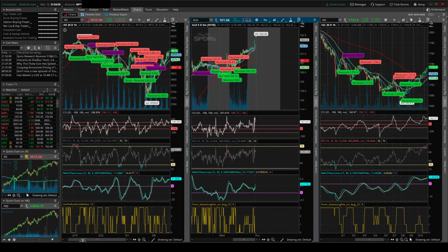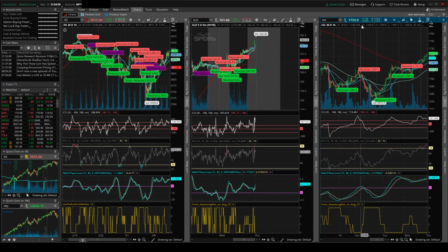Firstly, /GC, this is our gold futures. Notice that we are currently up almost 3/4 of a point, and in pre-market, that's sitting at about 162. Obviously, that hasn't updated just yet, but futures are moving quite nicely in our favor, and I do expect this position to pay us pretty nicely.